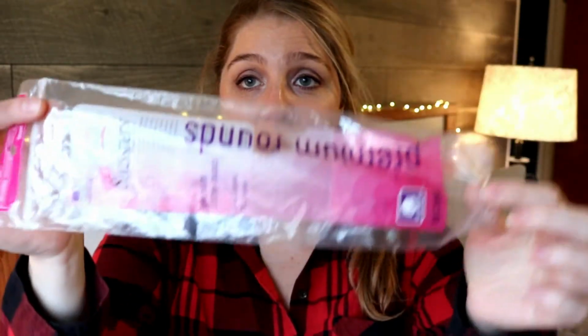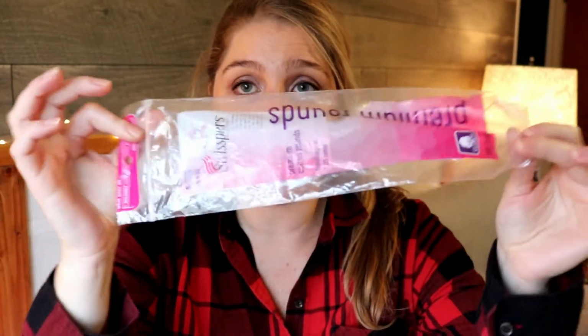So went through another one of the Whispers Premium Cotton Rounds from Costco. We go through those pretty quickly these days because I've been trying to paint my nails a little bit more than what I was before, so have been using those up. Plus for skincare, a bottle of the Crest Pro Health alcohol-free mouthwash. Get those from BJ's. It's a really good deal.